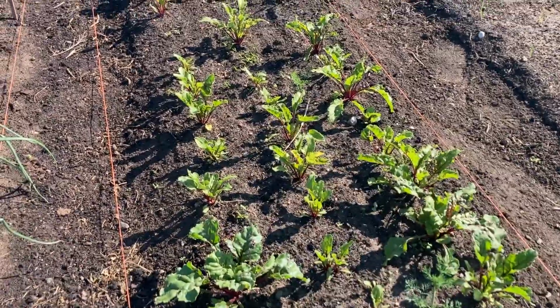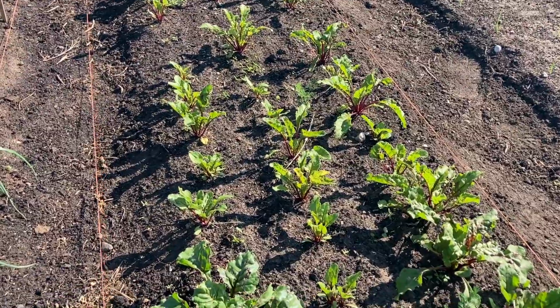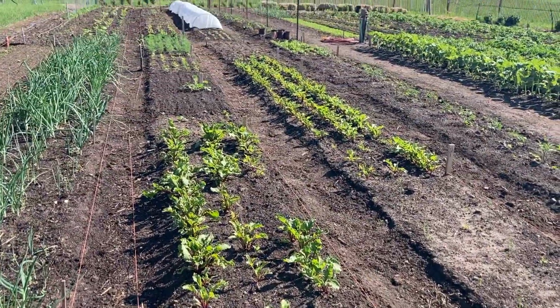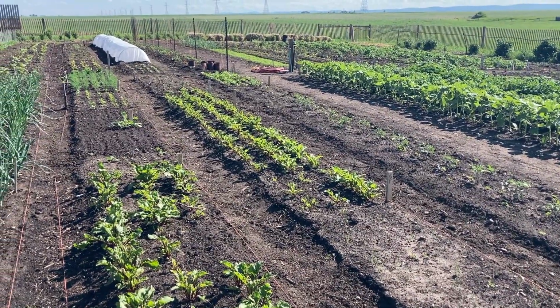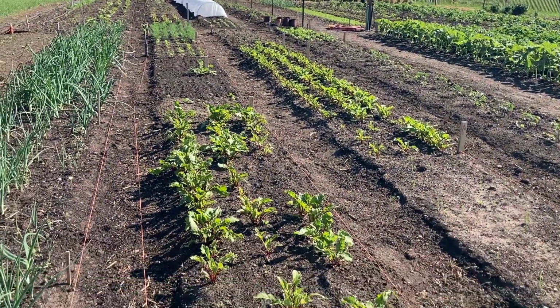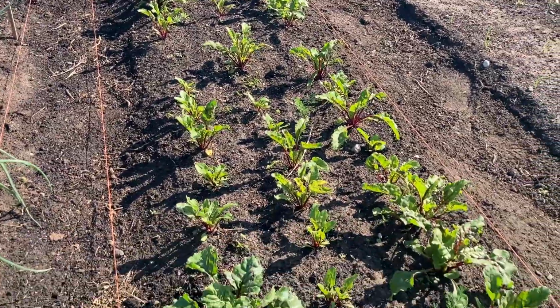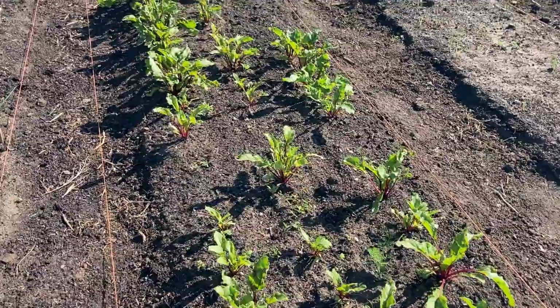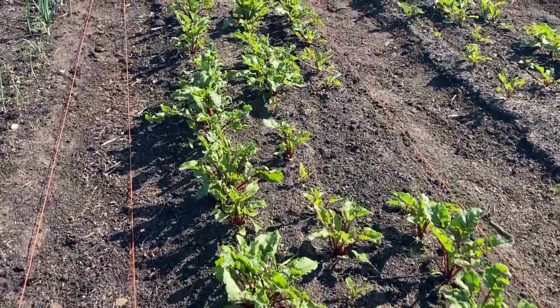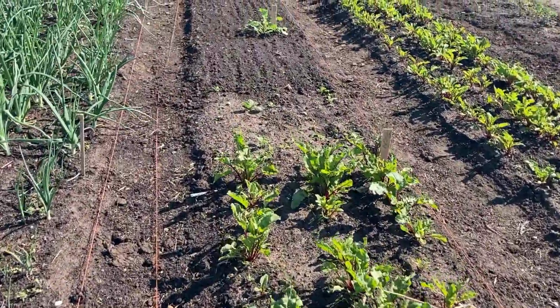We never had that much trouble with beets. But this row of beets is 3 weeks earlier than that row of beets over there in the middle, and it's almost caught up. We went back, and in the blank spots we reseeded beets just to fill in the gaps, just because. So that's what we did there.